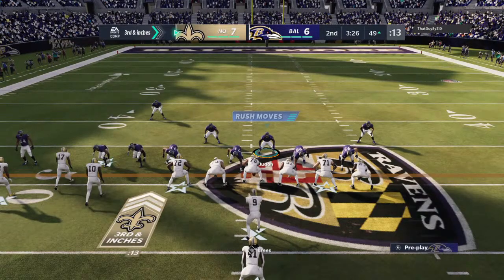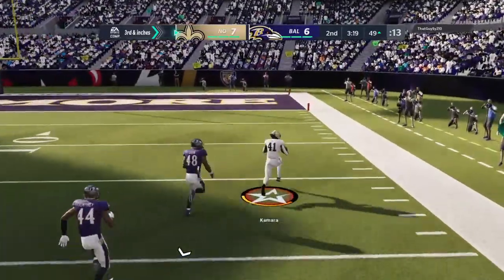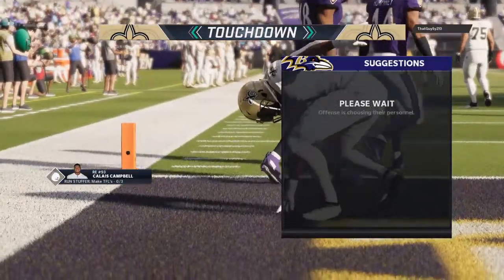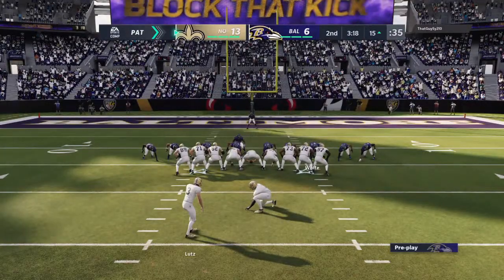Here's Kamara trying to run for it. A big seam, and he might go all the way. Touchdown, New Orleans. Alvin Kamara with his second touchdown here in this first half. And the Saints able to stretch that lead out further.